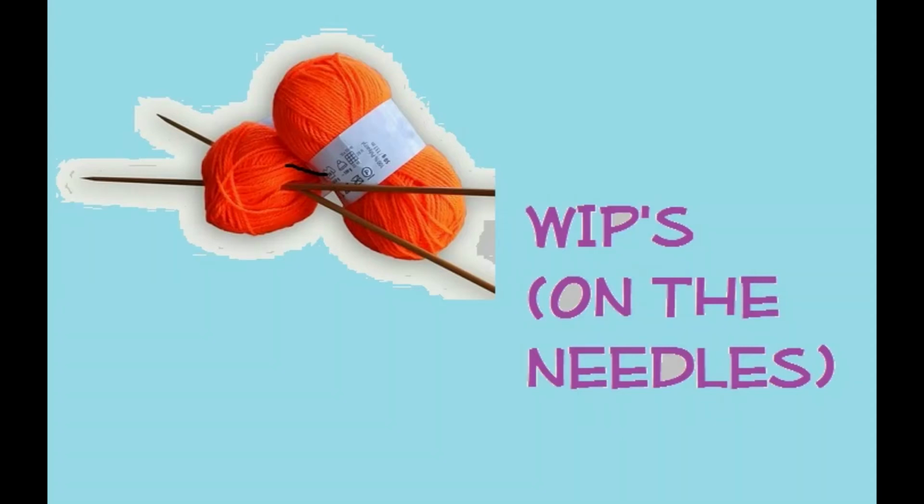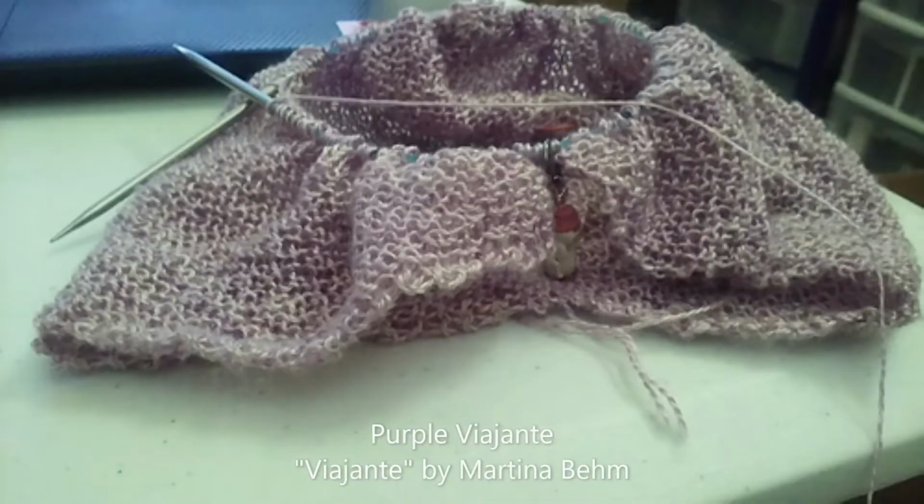So what's currently on the needles? Just a few things that I've been working on since I had my little cast-off party. The first one that I actually cast on since the last time we talked is what I called Purple Viajante. I'm sorry, I cannot pronounce it right ever. This pattern is the Viajante by Martina Bem.